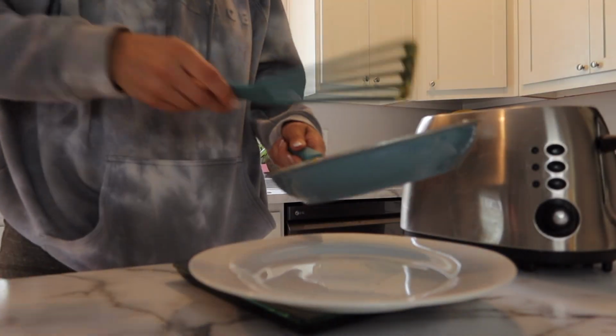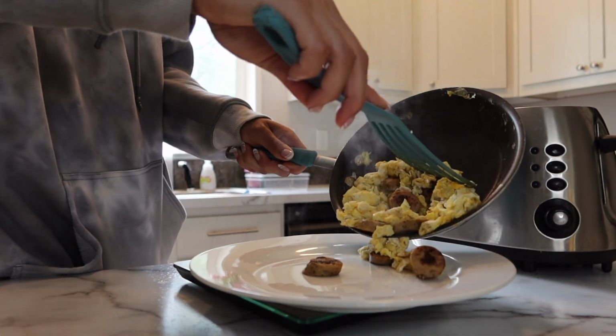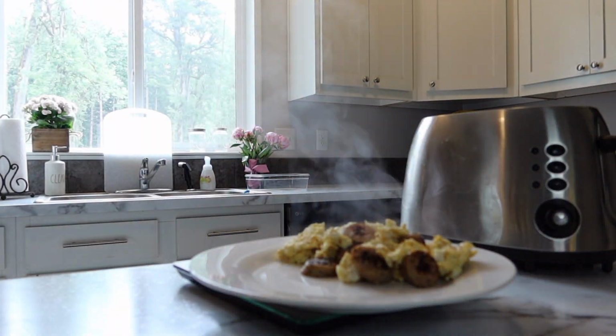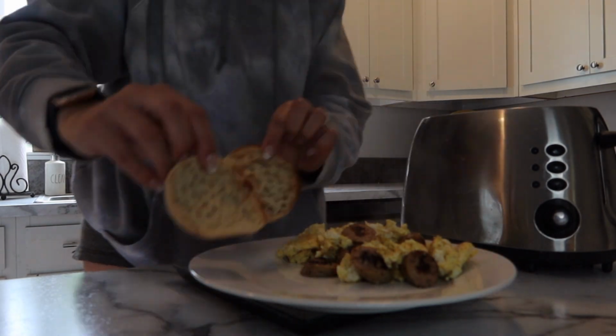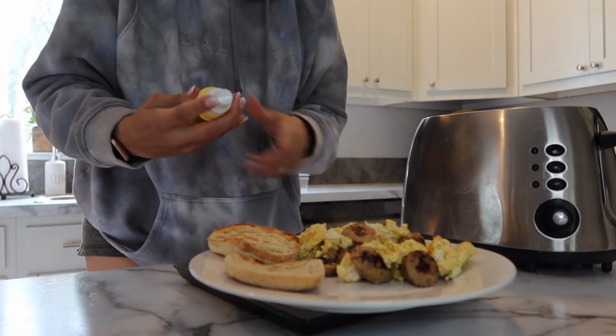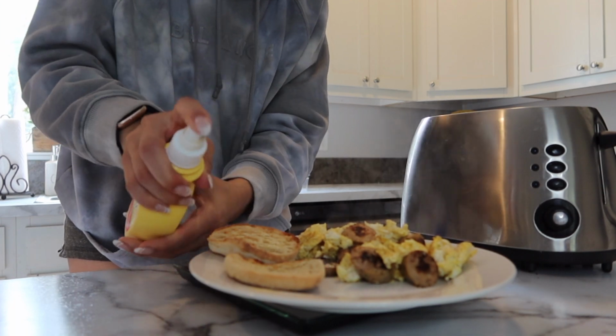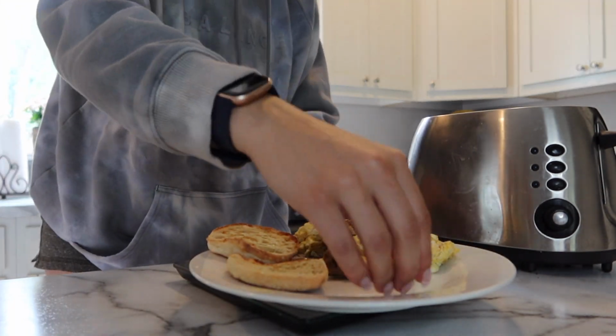So now I'm going to go ahead and add this all to my plate. Like I said, I went ahead and threw the sausages in with the eggs. Then I'm going to put the English muffin on my plate with the I Can't Believe It's Not Butter spray, just to get those all buttered up. And then from here, I'm going to add my raspberries.